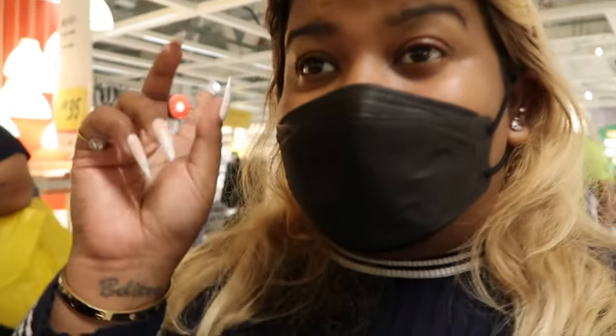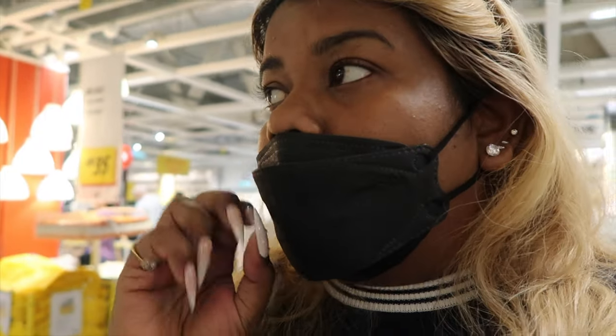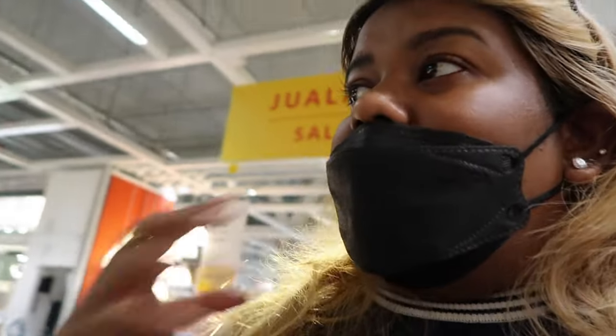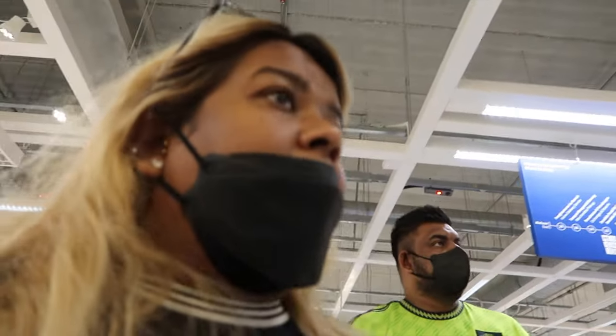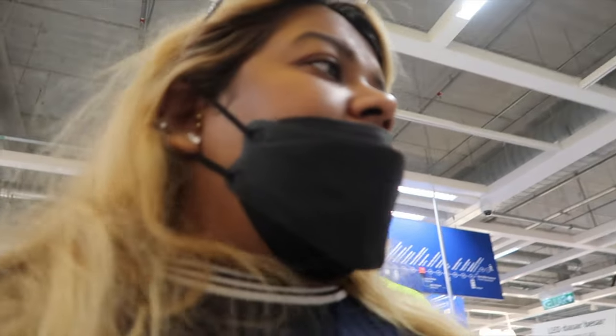Next up is the lighting. So I've got something that I really like. We gotta go and find it. I want to see in real life how it looks like. The Christmas lights. Do you see the Christmas lights? Maybe at the end point.